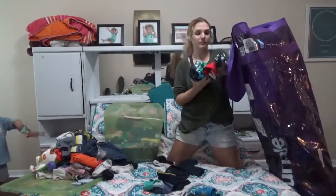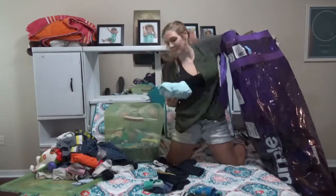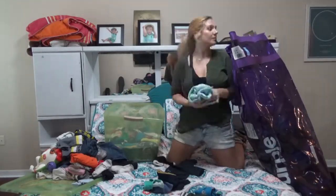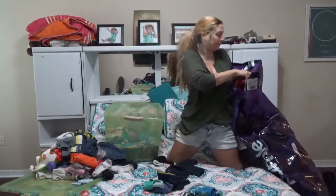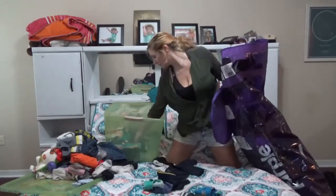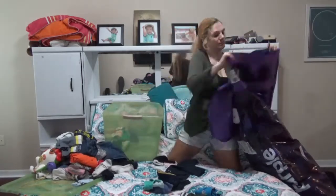I had no idea exactly how much I had over in the corner waiting to be properly stored, but I will tell you it was way more than I was expecting. This bag got so heavy, so fast, and so full so quickly. I have got to tell you, I was so glad to go ahead and get this done and out of the way so I don't have to worry about it anymore.